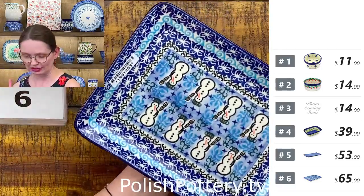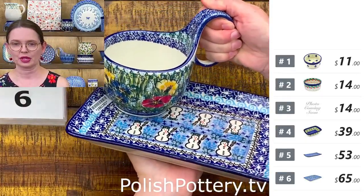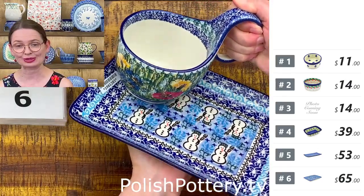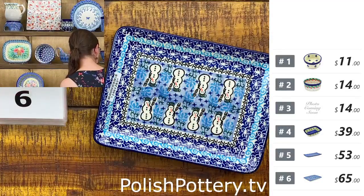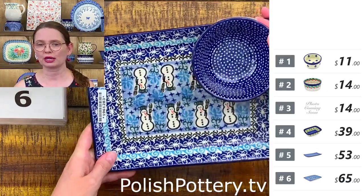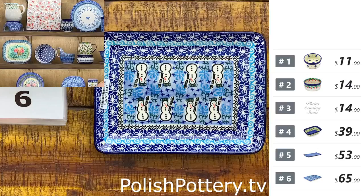They would go nicely with some kind of, let me show you. So if you have, for example, a loop bowl on one side, then you can have your soup and grilled cheese sandwich, for example. Or you can have your veggies that you want to eat. A little bowl on one side for maybe your ranch or any type of dip you want to use with your veggies. It's just gorgeous. Okay, I don't know where I took you from.